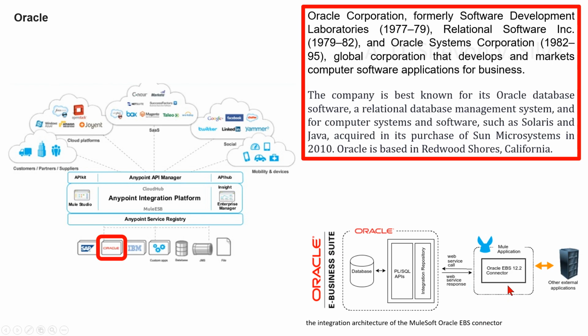Here you can see Oracle EBS 12.2 connector is inside Mule application. This Mule application interacts with other external applications here, and Mule application interacts with Oracle here. And a web service call is passed from Mule application to Oracle, and the Oracle web service response is passed from Oracle to Mule application. Inside the database, PLSQL APIs and integration repository are inside Oracle, and the database interacts with PLSQL API and integration repository here.